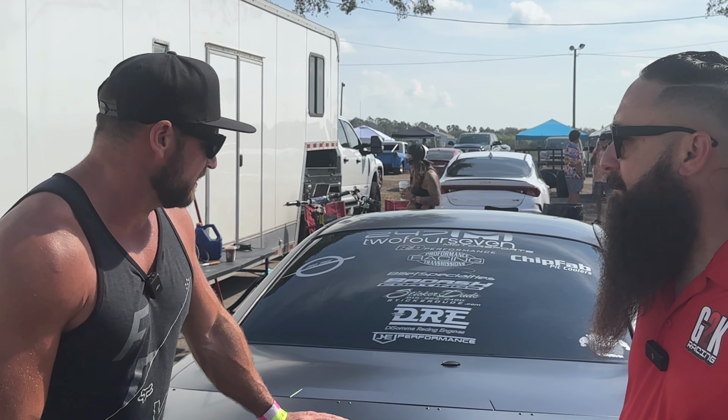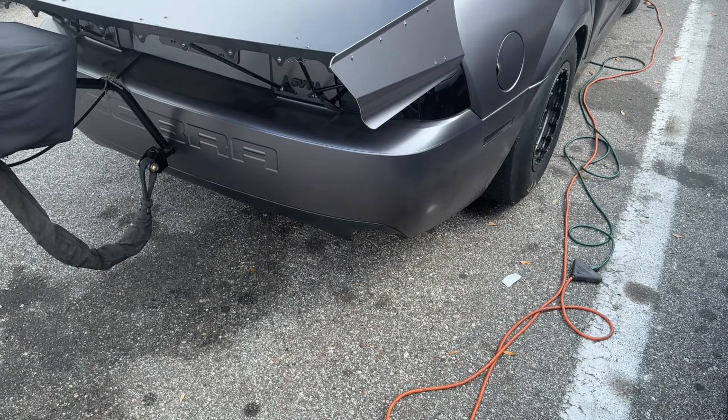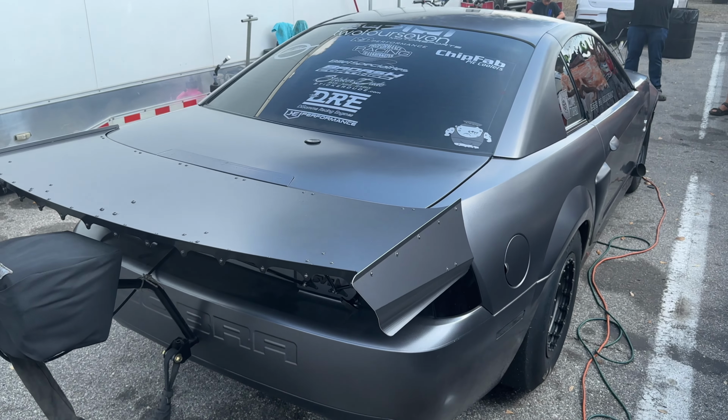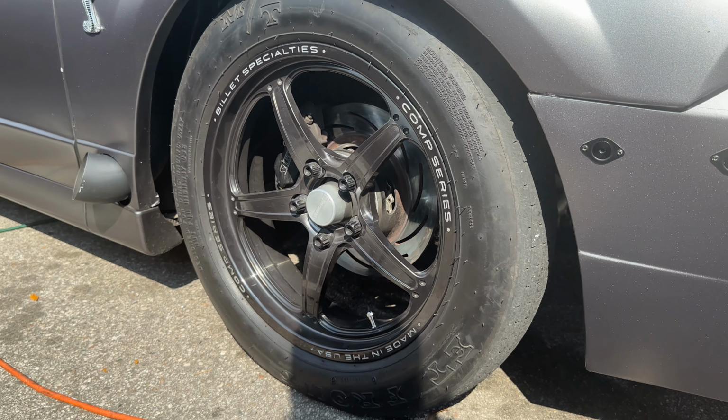Awesome, man. What rear end are you running in it? So it's a Hammer B Concepts 9-inch that was built for me. It's a 9-inch with the Strange center section, 40 spline gun drilled axles and all the good stuff.